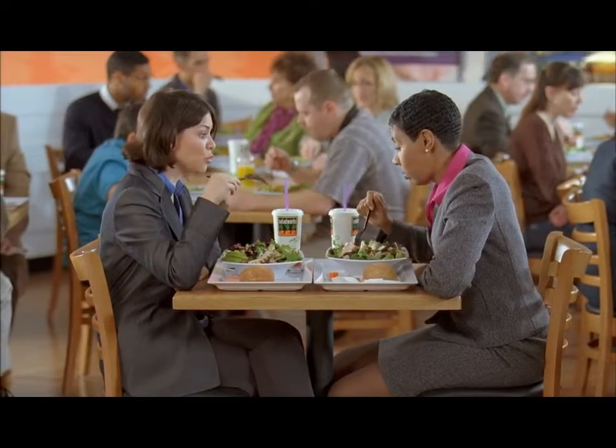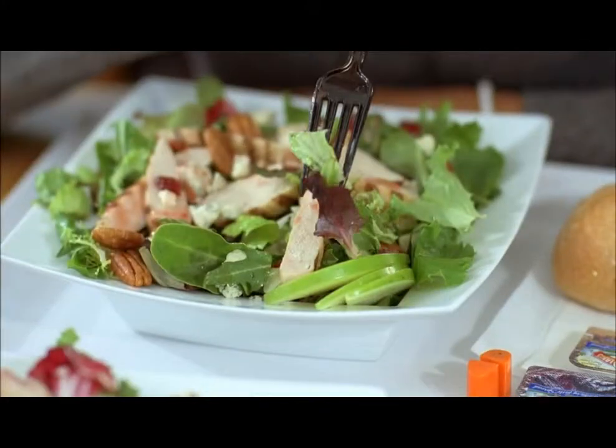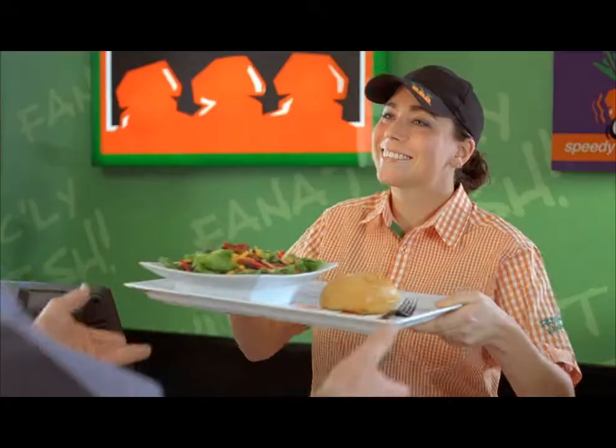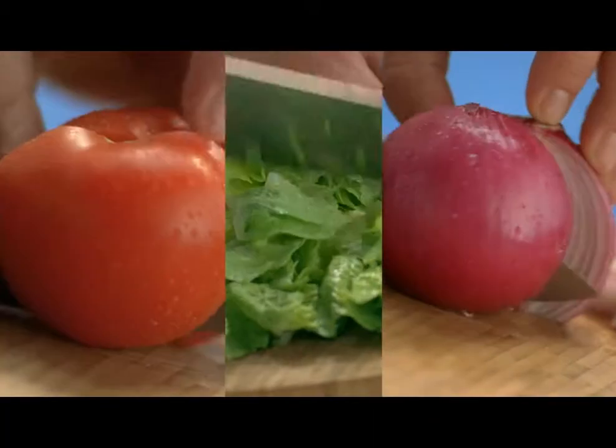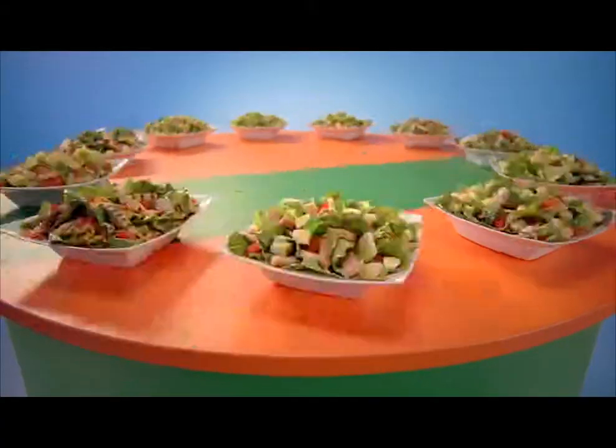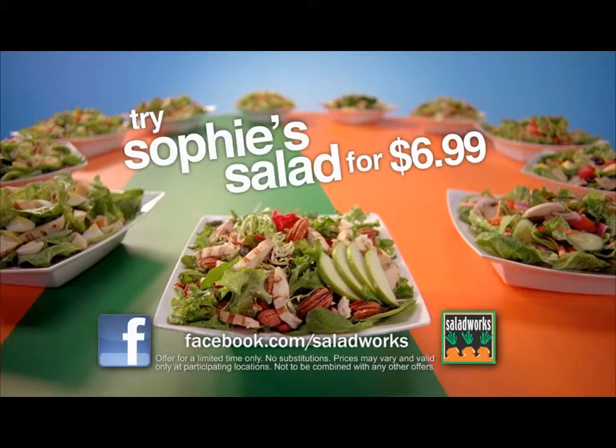You're not loving your chicken, your blue cheese, and your raspberry vinaigrette? The pause is met. Pecans and green apple slices. Words can't describe the salad created. Daily. SaladWorks, America's best salads. Stop by SaladWorks today and create your own salad, or for a limited time, Sophie salad for $6.99.